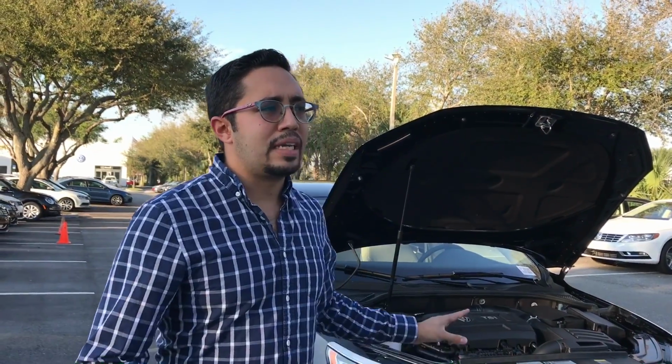The reason why is because this is the same engine that is shared with the Audi platform, which is like in the Audi A3. Its base engine is a 1.8 turbocharged engine, same one that's in this one. So that being said, how does this car get all that power so early on? Oh, let me tell you.